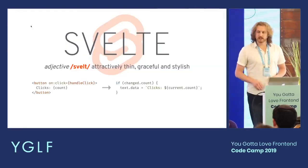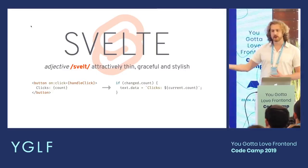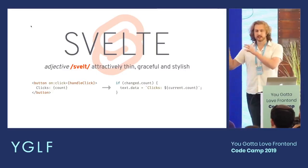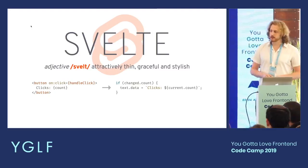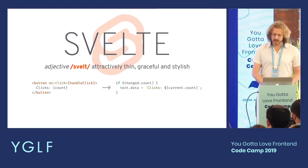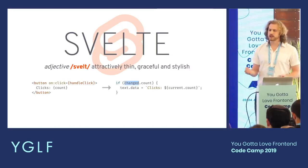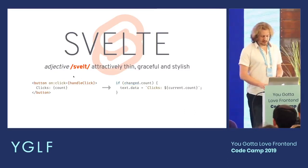And so I started a project called Svelte. And this is what it does. It takes your declarative components and then it turns it into the efficient, imperative, low-level code that manipulates the DOM directly. The interesting part here is change. How do we figure out what changed? Now, frameworks have solved this problem in different ways over the years.